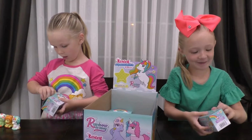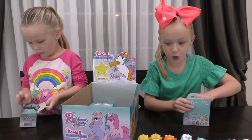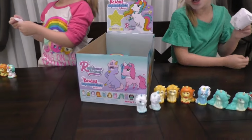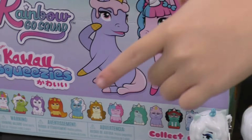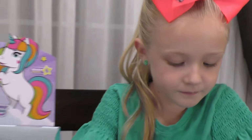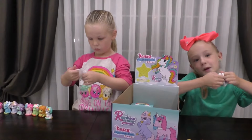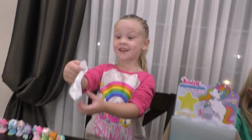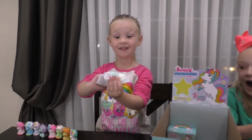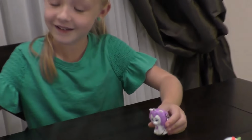I wonder what I'm gonna get. I hope I get a new one. So have we collected all of them yet? No. We still need the white and purple one. Dad said the white and purple one looks just like Rarity. I think we need that one. Ooh, I think I got Rarity. I see purple. That might be it. I'm just getting a duplicate. Let's see it, girl. I just got Rarity. Hey, we were just talking about her. Trin, do you see that?